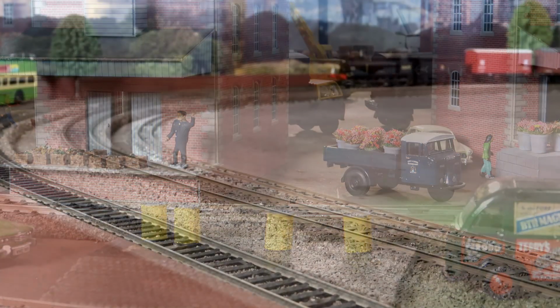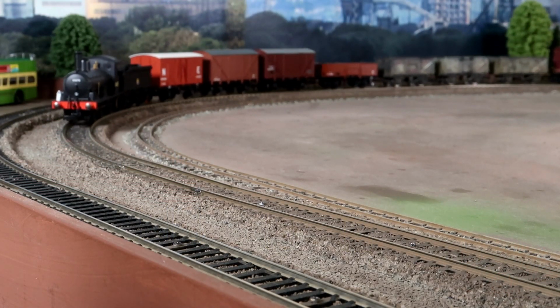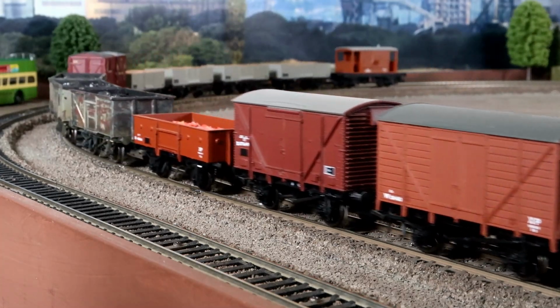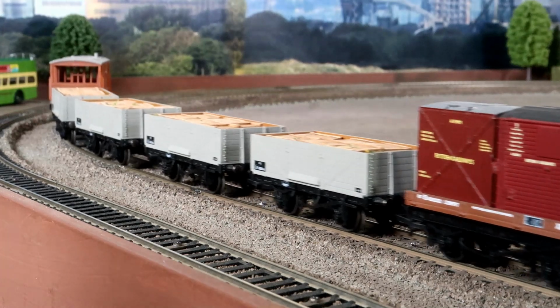Now we can introduce the first star of the show, the very lovely Hornby J15 in BR Black. It's a stunning little model and runs very sweetly. The J15s were designed by T.W. Wurzel as Great Eastern Railway Class Y14s.